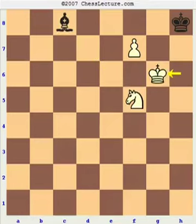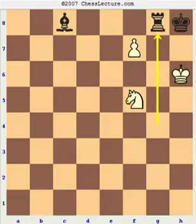This is a nice little point. So rook to g8. And now it seems like it's a draw. The rook has taken control of the queening square. If white takes it, black obviously draws. And it seems like after rook f8, rook takes f7, black draws.